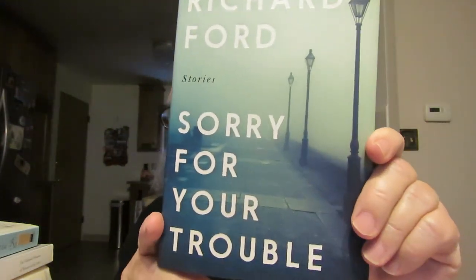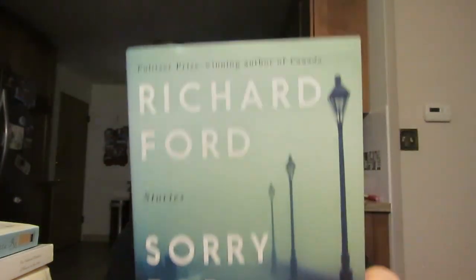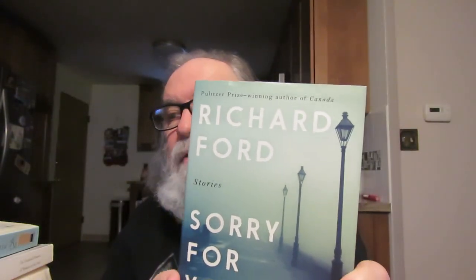This is Richard Ford. I collect Richard Ford. This is his short stories, Sorrow for Your Trouble. These are stories. This just came out in 2020, I think. Yeah, 2020. Richard Ford's one of my favorite American writers.